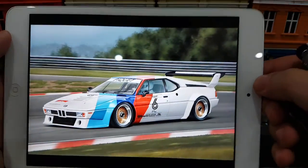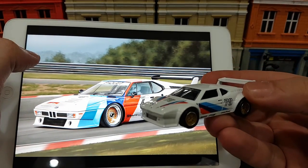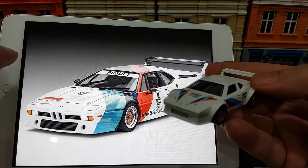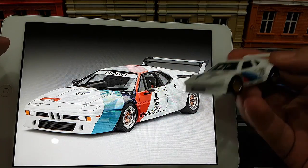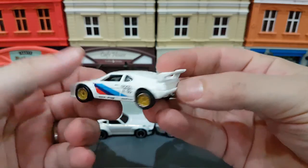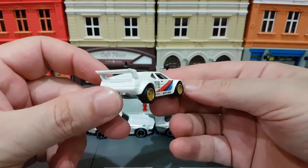So let's see. I think this is a render, not an actual picture of the car, but as you can see, yeah, looking pretty good. Oh yeah, pretty cool indeed. Good job, Mattel. And next year we will have the details in the front and the back, plus all the full racing livery. That's going to be a keeper.